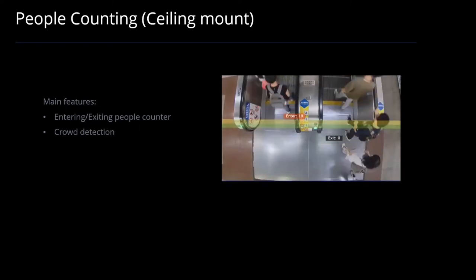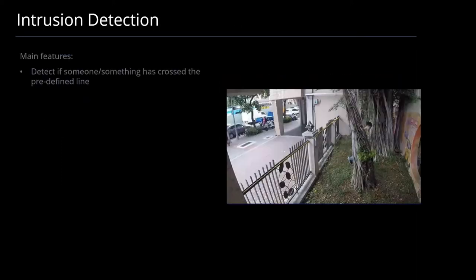And the next one will be the intrusion detection. This will allow you to receive alarms when someone walks through a predefined line or climbs through a window. You can set it up on a fence or wall to detect intrusion along the perimeter here.